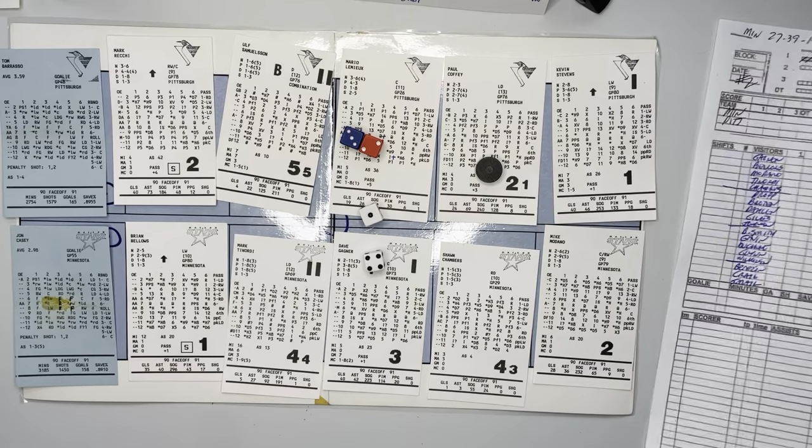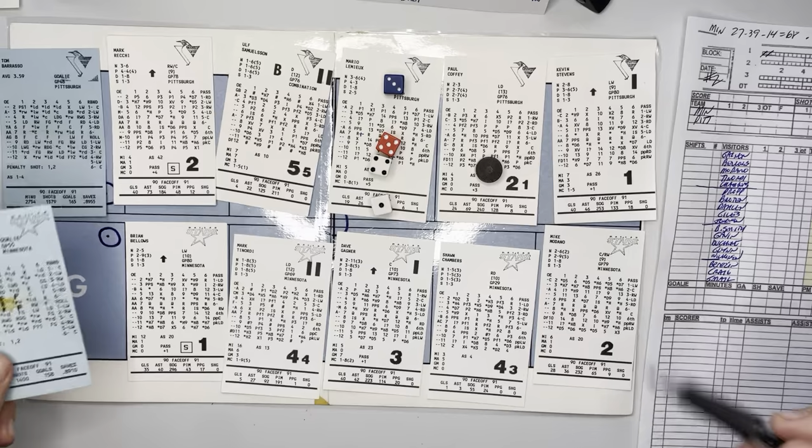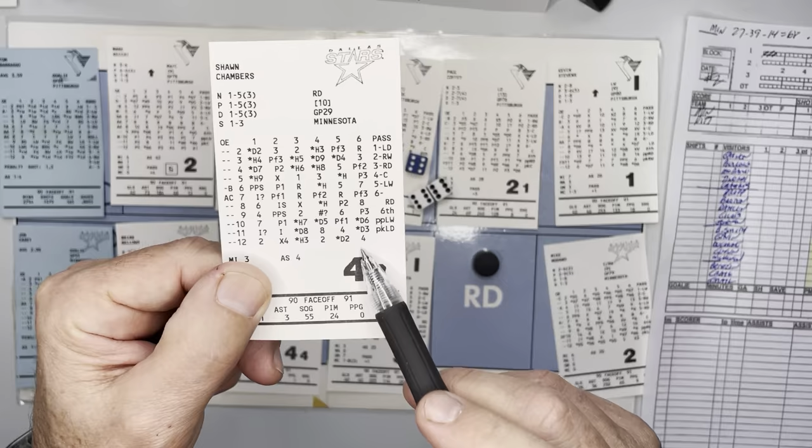I'm sort of getting all the rust off on how I used to play. So the shot is out of range, goes to Casey's card. A 3-5 is going to be a right D. So Sean Chambers picks it up, brings it back for the North Stars. I'm going to roll. I'm going to check off the timer. 6-12 on Chambers' card is going to be a 4.